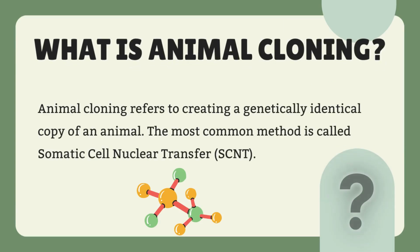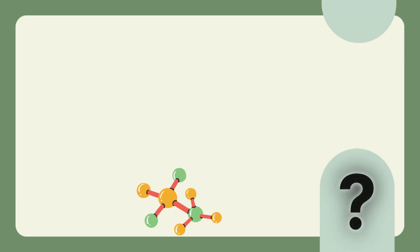Animal cloning refers to creating a genetically identical copy of an animal. The most common method is called somatic cell nuclear transfer, which is also short for SCNT. Here's a breakdown of how that works.